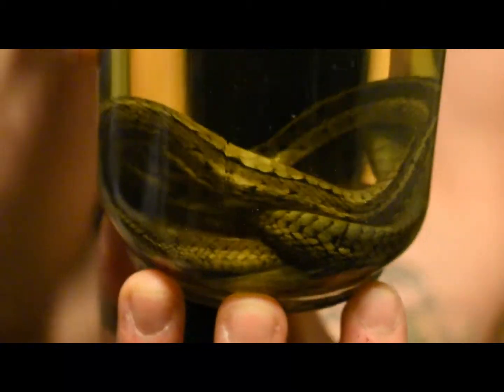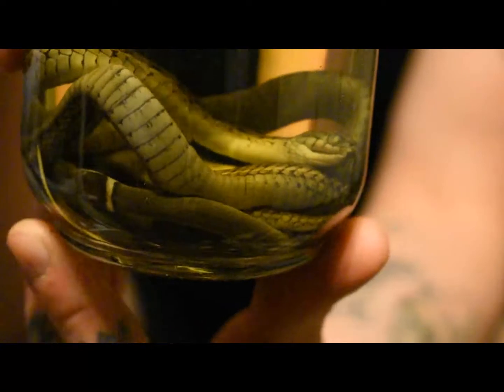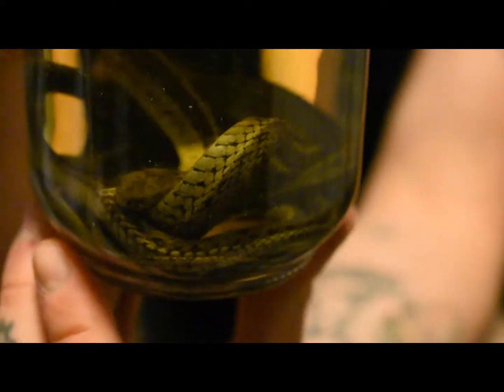Next, I think there are 2 or 3 snakes in here, just the little common ones I see around, garden snakes it looks like, but I think they're really cool.